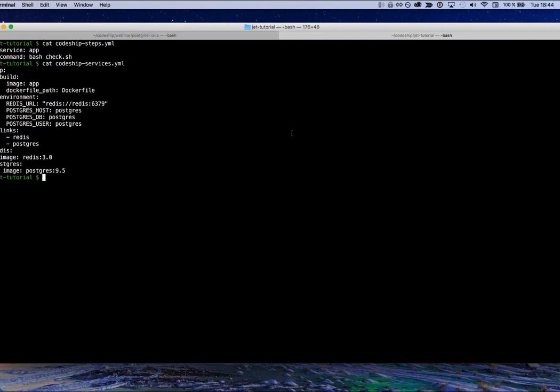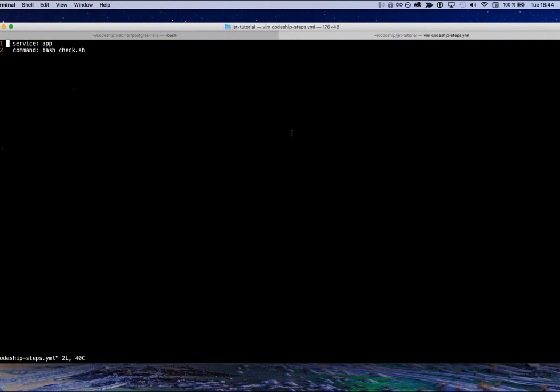And what this test is going to do, using Jet, is spin up this testing environment and then monitor the progress. And then at the end, we'll get an exit code. I can add as many steps as I'd like.